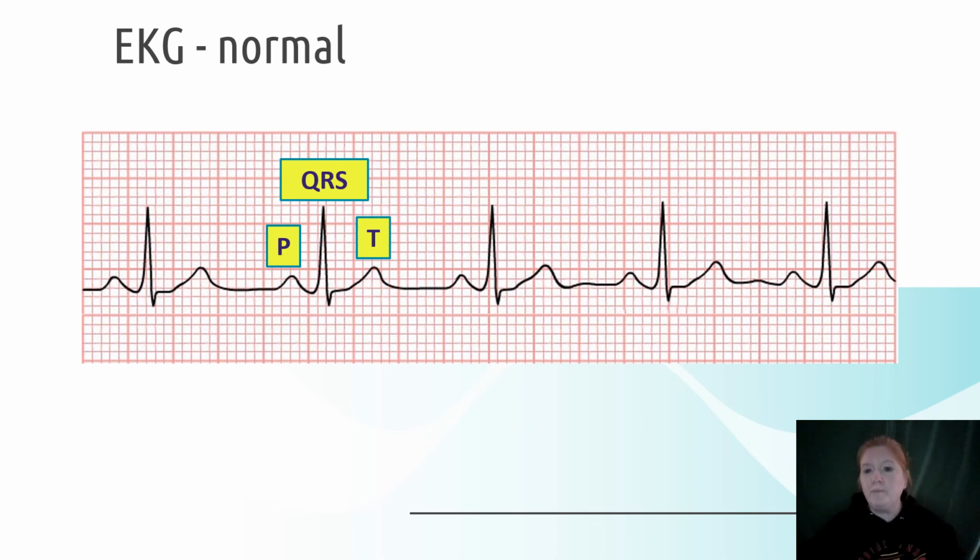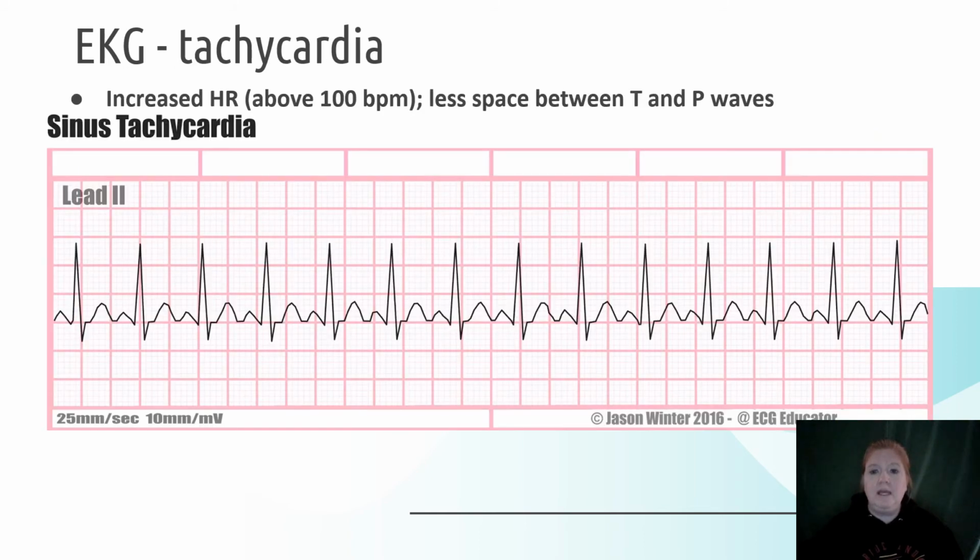So here's a normal EKG. You can see a clear P wave, QRS wave, T wave. Light pause, P wave, QRS wave, T wave, and the cycle continues. And notice they're about the same distance apart and about the same height. It's pretty consistent. If you have tachycardia, a rapid heart rate, so a heart rate above 100 beats per minute, you can see these waves are kind of scrunched together. You still have a P, a QRS, and a T wave, but there's barely any space between them.